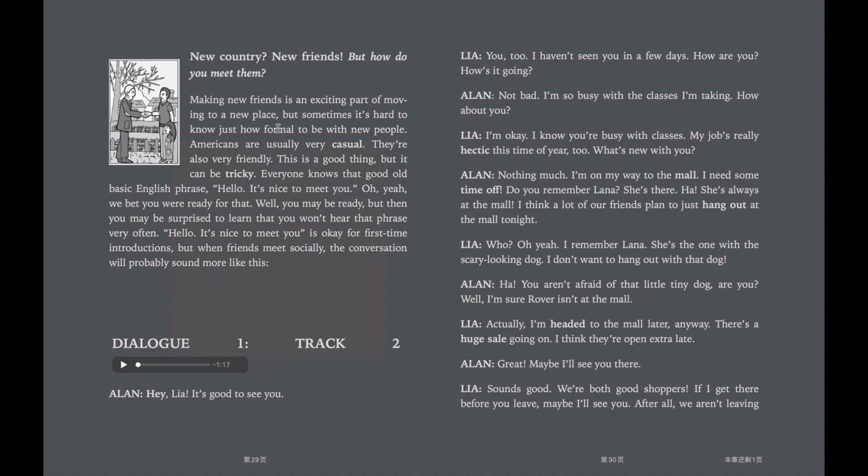Casual is the opposite of formal. If you go casual, you may talk to a friend by saying "What's up?" or "How's it going?" Right? So those are very casual ways to greet somebody. They are also very friendly. Yeah, that's true. This is a good thing, but it can be tricky.